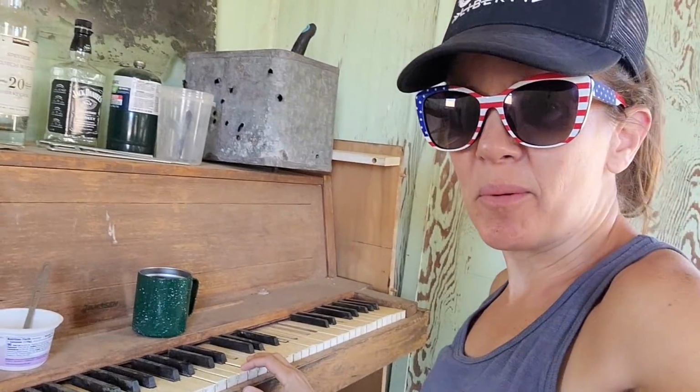I was trying to play this piano, but unfortunately so many of the keys are broken. Like, I mean, my friend Jessica that I've done videos with, she plays piano. She might be able to make this thing sound good, but whew, it's rough.